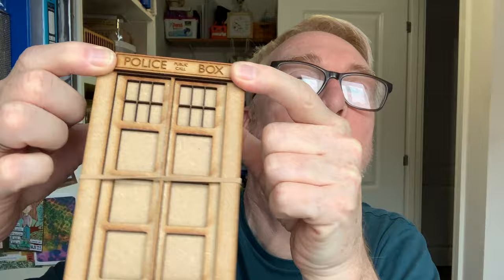Isn't that cute? A fabulous little pen pot. All designed by me. Well, not designed by me. The laser kit was designed by me. The actual design of the police box is very, very old. 1930s, I think. But there you go.